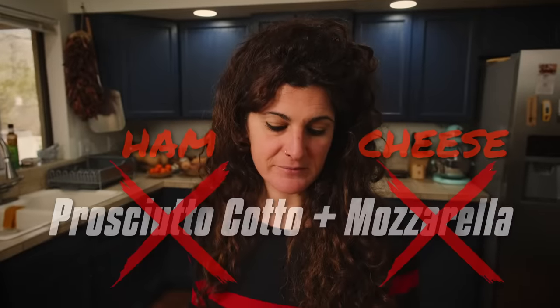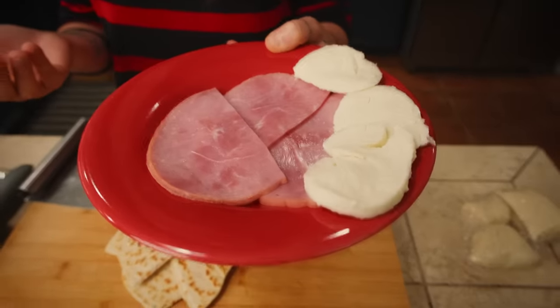We would call it ham and cheese. Vabbè, cheese and ham and cheese. No, the order is very important. Ham and then cheese. No one says cheese and ham, it's ham and cheese. Okay, now today I invented another thing. Cheese and ham.